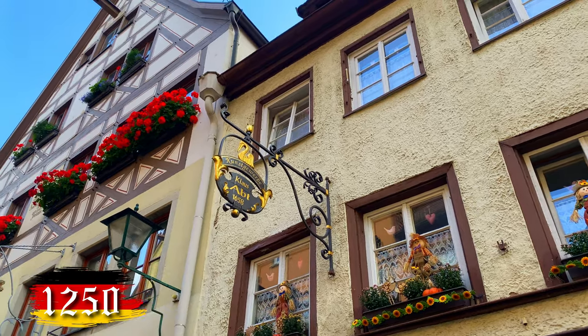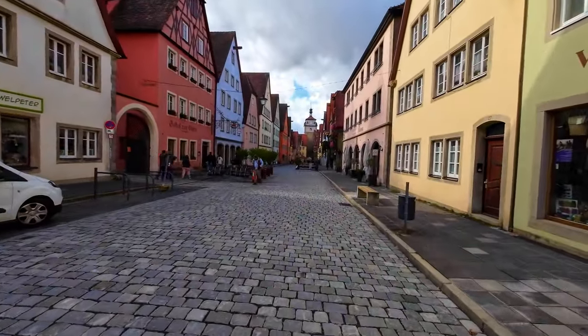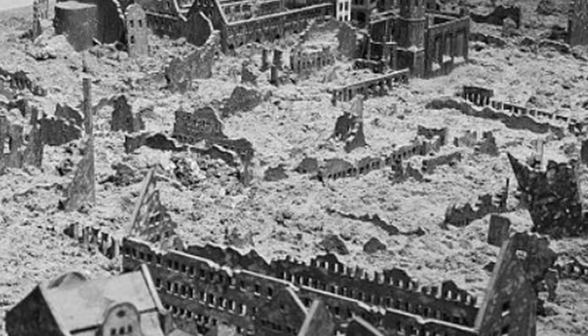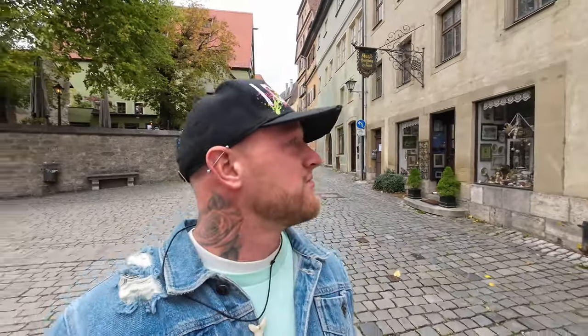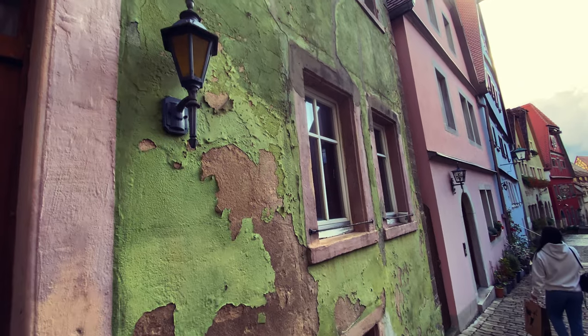Some areas of this town date back to the year 1250. It's like 775 years old. And it's actually well known for looking a lot like how it would have looked back in the day. It's been very well preserved. Of the 950 buildings within the walls of this city, 350 or so were destroyed or severely damaged in World War II. And then between the years 1950 to 1960, they started a massive restoration process. They did such a good job, in fact, that you wouldn't even know which ones have been refurbished and which ones have not at first glance. You can probably see, just because of the wear and tear on the older buildings, apart from that, the style is exactly identical.